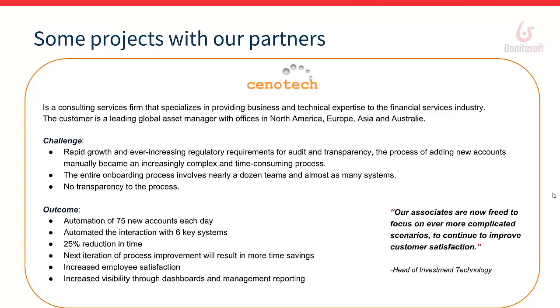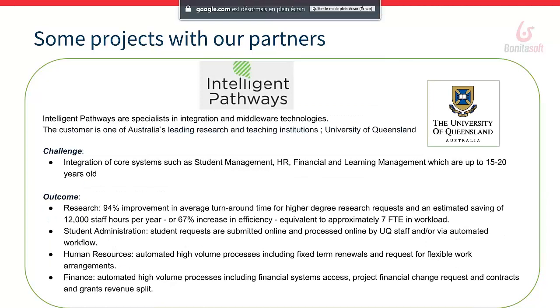The next use case I wanted to speak about focuses on an Australian university, which is the University of Queensland. The University of Queensland was in the process of digital transformation, and they wanted to provide a world-class student experience supported by internal business process automation. They also wanted to digitize and automate internal processes that would support the student journey, and they wanted to leverage their existing legacy system.